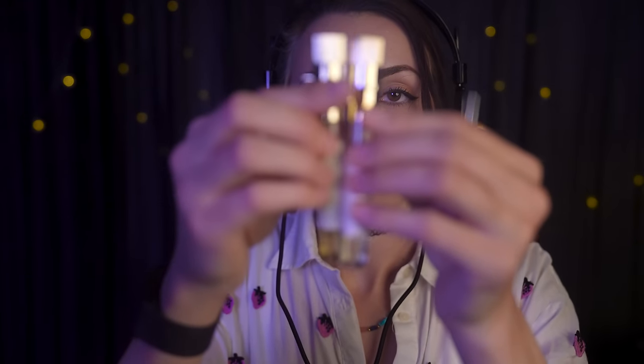Two scents to choose from. One of them, hope, and one of them, red velvet. Hope, red velvet. Smell. Three, two, one, choose. Great choice.